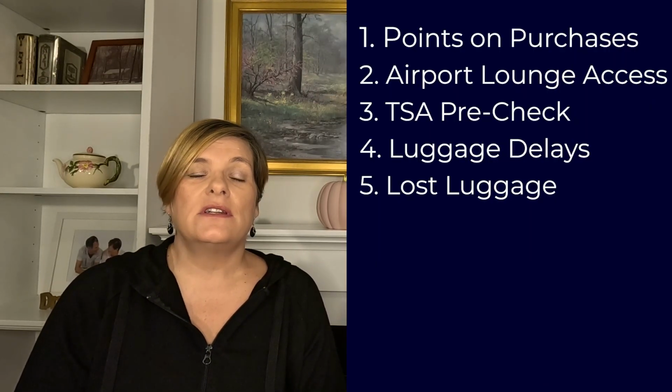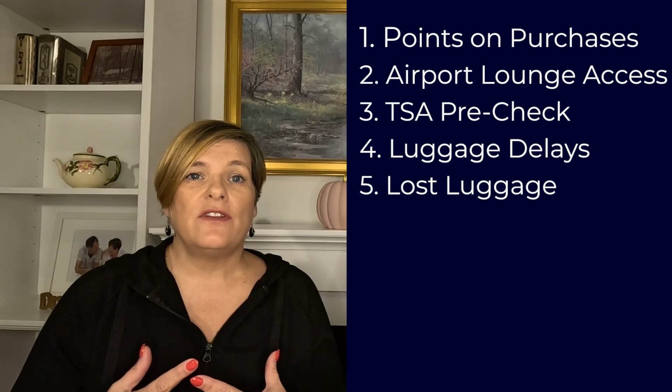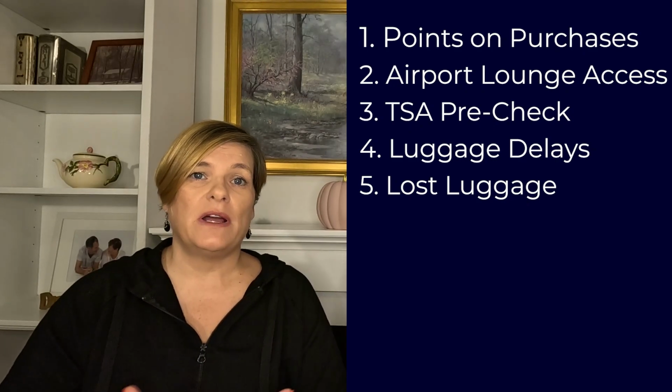Additionally, if your luggage gets delayed or lost, you can claim benefits for that. You will get paid money for a delay to buy your essentials, your clothing, toiletries, stuff like that. And then for lost luggage, you'll get a bigger amount of money to help cover that.